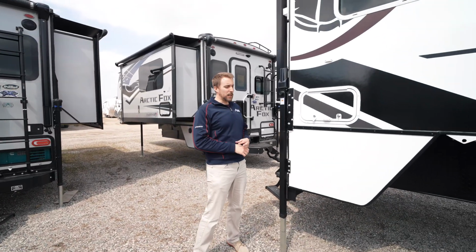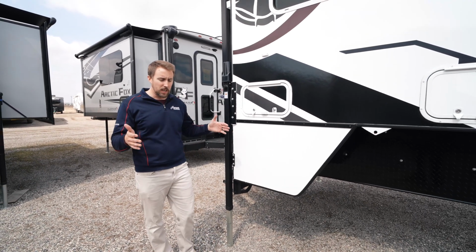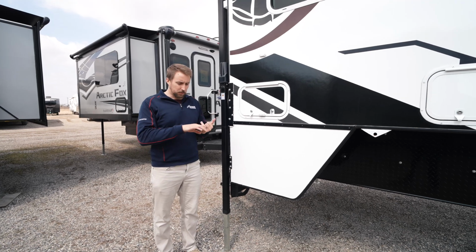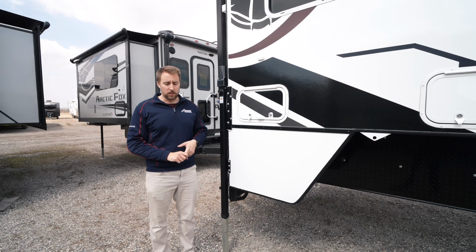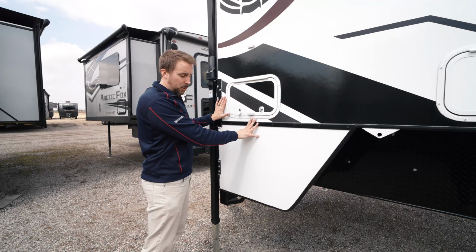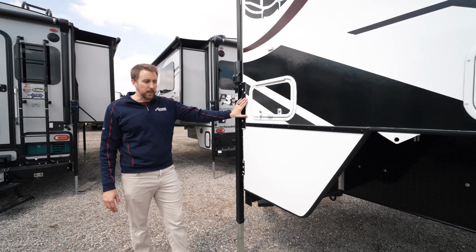So another common question we get is some models in the Wolf Creek and the Arctic Fox can come in a long box version and a short box version. What that means, this is for the Wolf Creek 850, 890, and the Arctic Fox 865 and 811. So this is for all of those models. This model we have here is a Wolf Creek 890. It is the short box model, so it is made for the 6.5 bed.